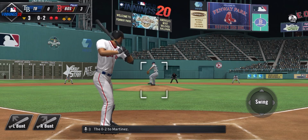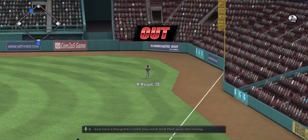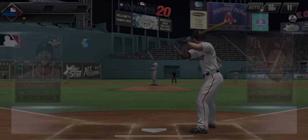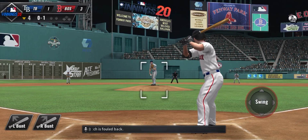The 0-2 to Martinez. Popped up right side. And here's Margot to make the catch. And that ends the inning. Coming up to the plate now is Mitch Moreland. He's 0 for 1. First pitch is fouled back.